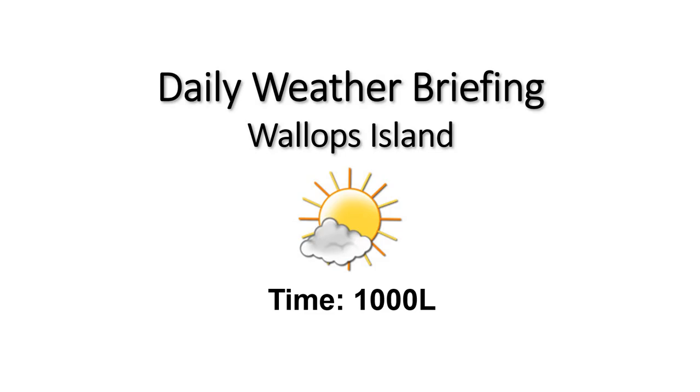We'll see a cold front move through for tomorrow evening. That's going to bump up our winds for our Wednesday, and then some cooler temperatures on Thursday as we have more of a Canadian air mass moving in for our Thursday.